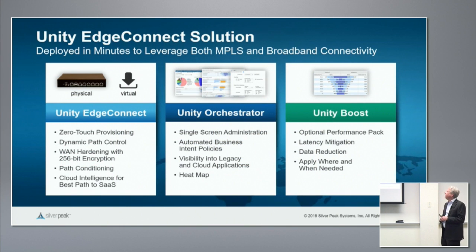So what is EdgeConnect? It's a solution, and it's got 3 pieces. The first piece is the EdgeConnects themselves. These are hardware devices that go out in the branch, and there's a virtual form factor as well if you want to run it on any standard Intel system. Damon's going to go into a lot more detail on EdgeConnect. Basically, you plug in power, plug in networking. It's zero touch. It phones back home, associates itself with the customer's orchestrator, and from there, the customer can accept that device onto their network, and it will be automatically provisioned.